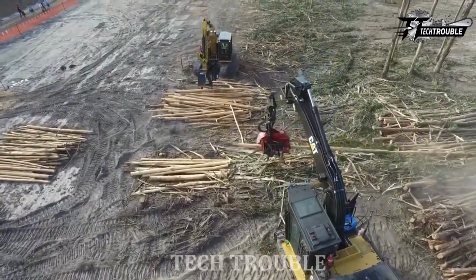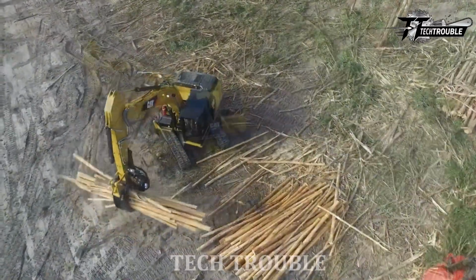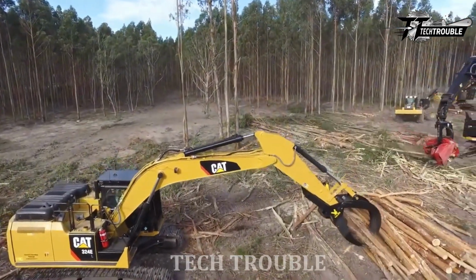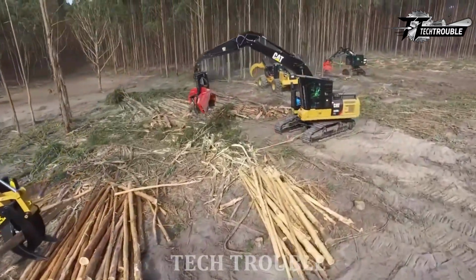From felling trees in seconds to stripping limbs and sorting logs with surgical accuracy, this machine is designed to do it all without breaking a sweat. The reinforced cab protects the operator in extreme conditions, while the intelligent hydraulics ensure smooth control even in dense, cluttered fields.